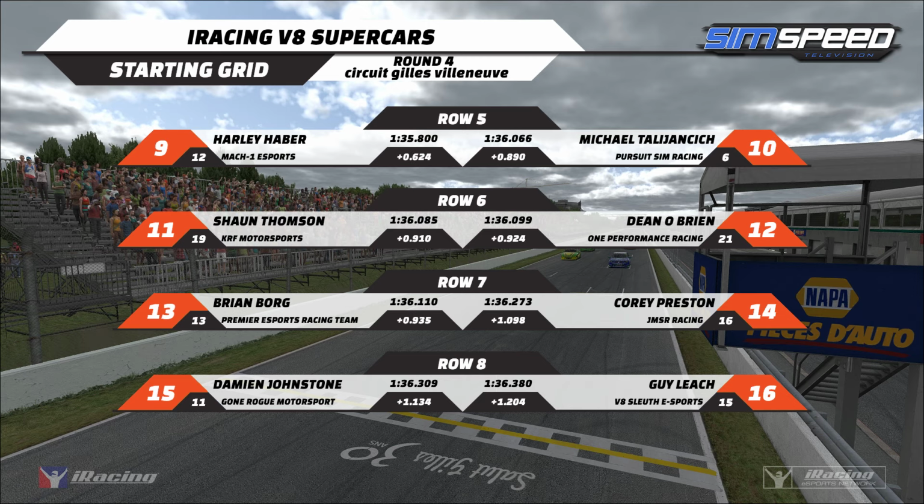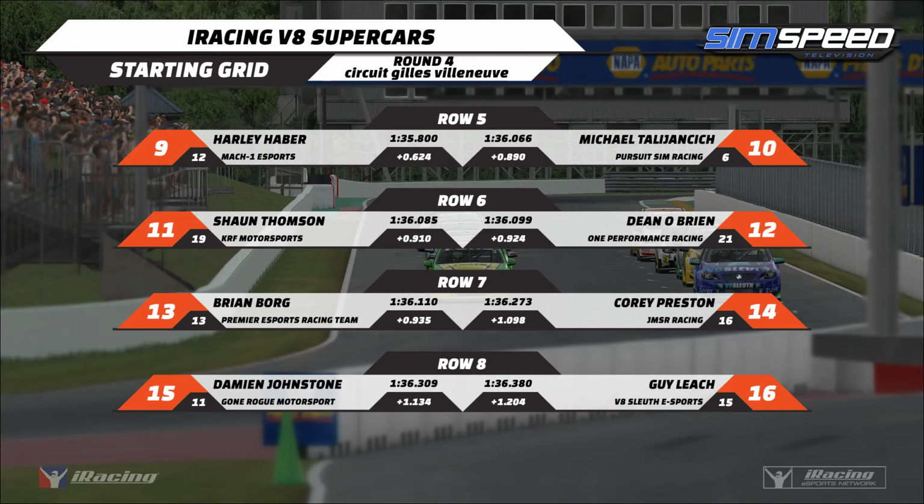Harley Haber, a good name we have not seen in this series for a little while, returning with Mark 1 Esports out of 9th position, and Michael Taliancic will round out the top 10 for Pursuit Sim Racing. Deeper into our 23 car field, 11th place is occupied by Sean Thompson, and alongside him for One Performance Racing is going to be Dean O'Brien.